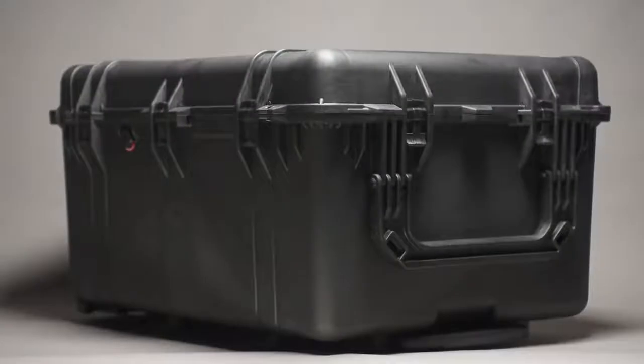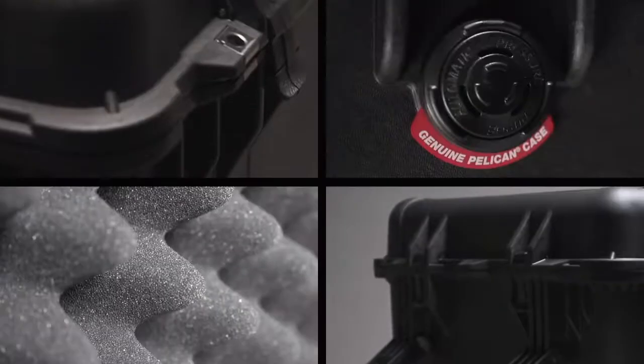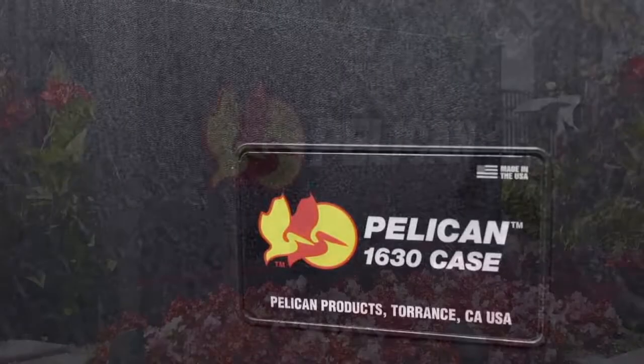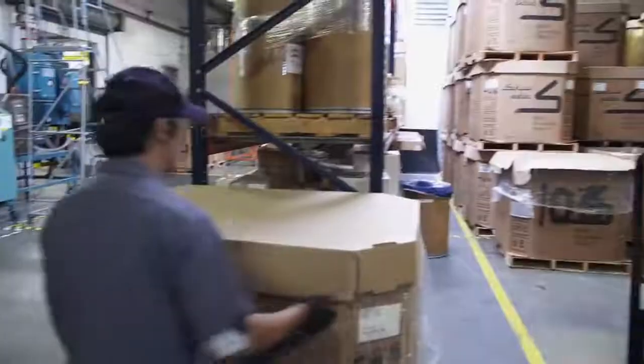So tough, Pelican can stand up to Mother Nature's worst. Things like the tsunami, where our cases turned up months later. Camera inside was all secure and still dry. Pelican started in a garage in Torrance, California. Today, the headquarters are still in Torrance, but the footprint is now 200,000 square feet.